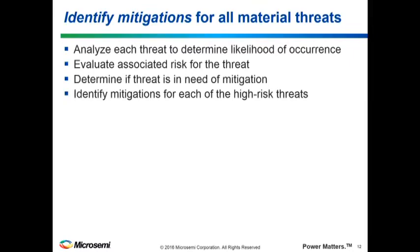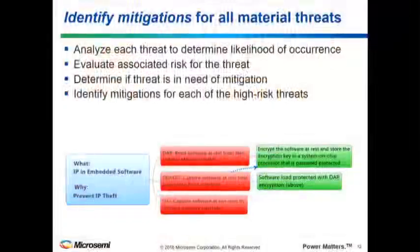Based on the results of the prior two questions then, determine if a threat is in need of mitigation. Do we need to mitigate that particular threat? Do we need to put something in place so that the threat we identified will be protected against? And certainly we want to identify mitigations for each of the high-risk threats. So with our example, we just keep building our threat tree as we go forward.